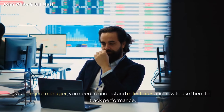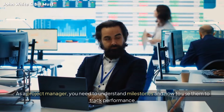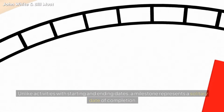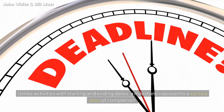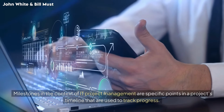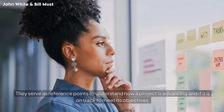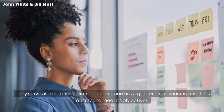As a project manager, you need to understand milestones and how to use them to track performance. Is a milestone an activity? Unlike activities with starting and ending dates, a milestone represents a solitary date of completion. Milestones in the context of IT project management are specific points in a project's timeline that are used to track progress.